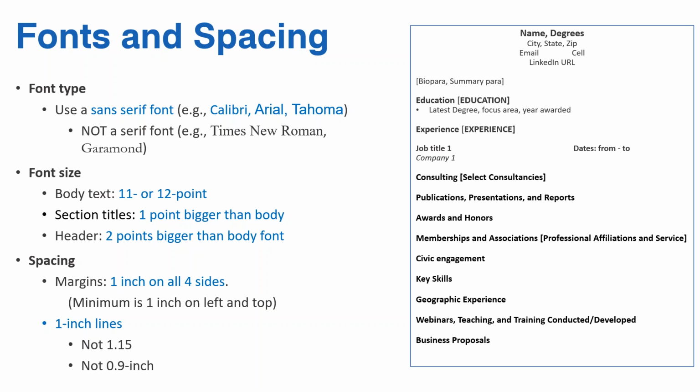and you bold them and you can capitalize them if you want. And header, you don't need it any bigger than 2 points above the body font. The days of trying to be eye-catching with a printed resume on someone's desk or at a recruiting fair are long gone. You just need to save the space for getting as much information in 2 pages as you comfortably can.